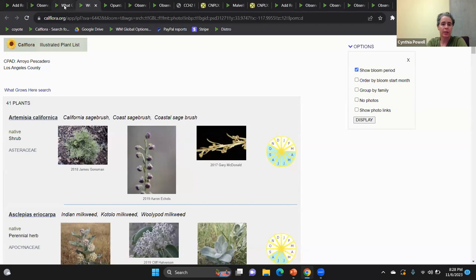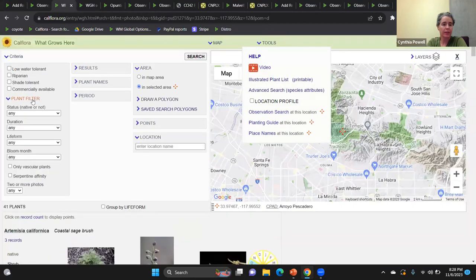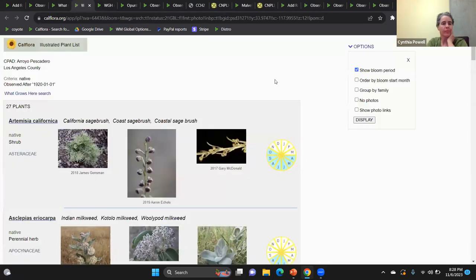And if you're really just interested in native plants for your little plant excursion, then you say, okay, what's native? I don't want to see the rest of them. Let's see how many, 27 are native. You go to your illustrated plant list and print it out. And it says your location, Arroyo Pescadero, criteria native. So here are all the native plants that grow in Arroyo Pescadero.